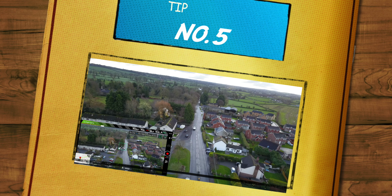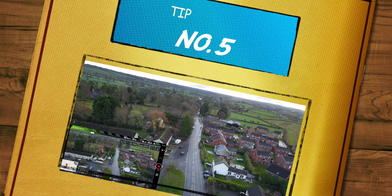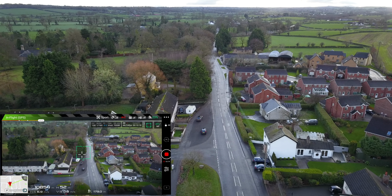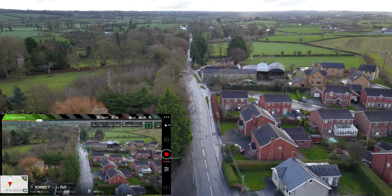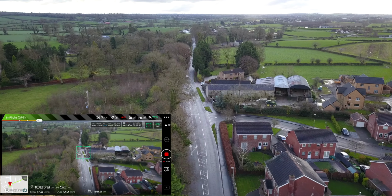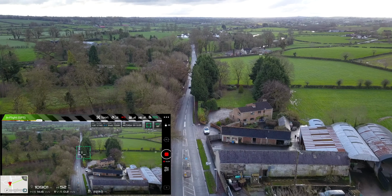Tip number 5. Always fly high. And no, I don't mean you're supposed to be high while you fly your drone. What I mean is the higher your drone is, the safer it is going to be. You want it to be as far away as possible from objects, because flying into objects is the number 1 reason people crash their drones.